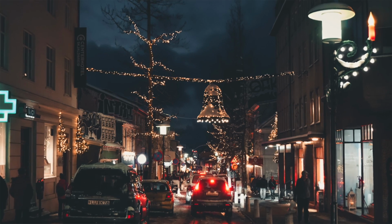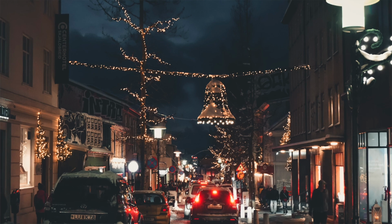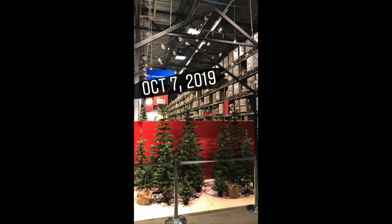It's really fun. Another November thing is Christmas preparations. So in Iceland, there's no Thanksgiving. And so Icelanders are all about the Christmas. And I have seen Christmas decorations on sale at IKEA in October. So November is when you could probably start seeing some decorations happening throughout the city. So it's just kind of a fun time of year.